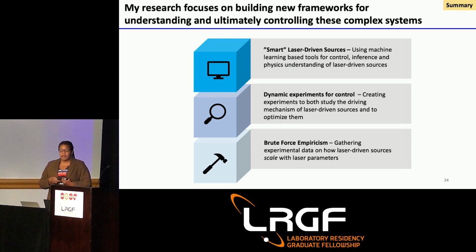So going now into the technical research, I like to divide my thesis research into three main buckets. The first are these building blocks, basically, to get to this larger problem of solving a tunable laser-driven source.